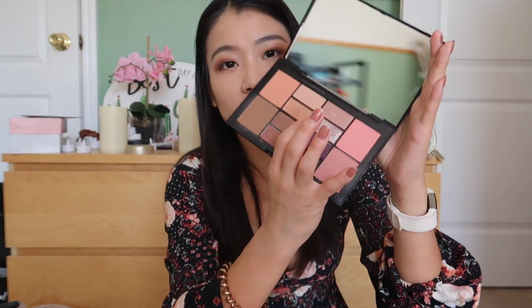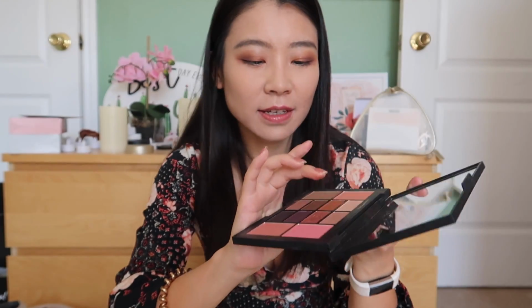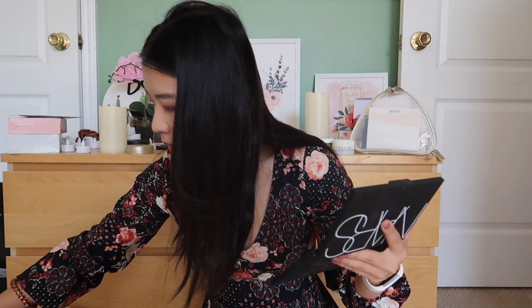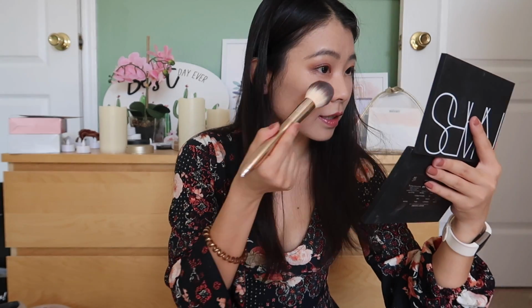Okay, and now we're going to go in with this purple-ish glitter. It is so pretty. Then we're of course gonna use our fingers. I'm gonna put the other side right here. Yeah! I'll use a brush to dust the fallout. There is definitely more fallout from the glitter than the matte. The matte is definitely good. Okay, here we go.